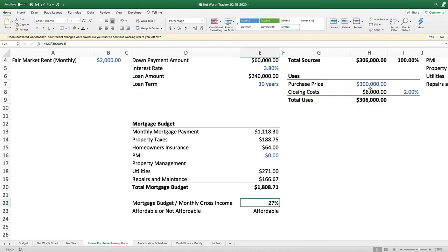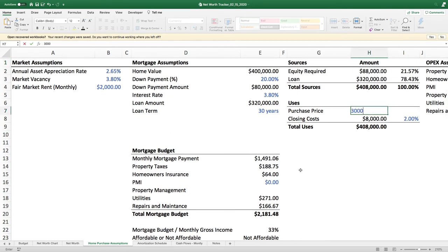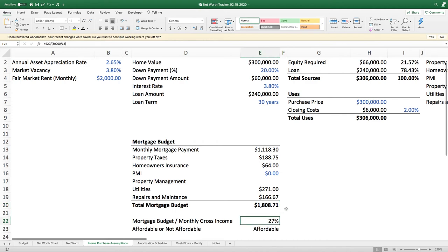So now let's say if the home price was $400,000, then that would exceed my monthly gross income limit. And, you know, I raise the risk of causing some financial stress if I'm not able to keep up with the payments. And as you see, my total monthly mortgage budget goes up to $2,000, and it increases to 33% of my monthly gross income. So right then and there, I know that a house that costs $400,000, I'm not able to afford. So $300,000 seems to be the sweet spot. It's 27% of my monthly gross income, and there you have it.